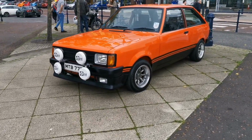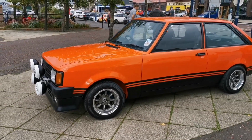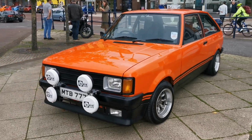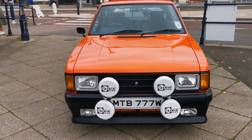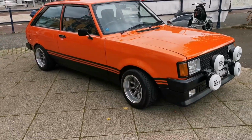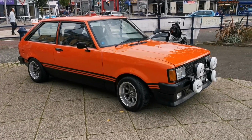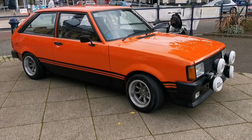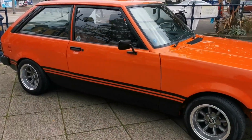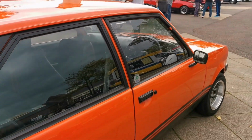Look at that there. Yeah, that's nice. I apologise if the Ford guys don't like me saying this, but I think my favourite car here is not a Ford. That there looks fantastic, and really, really well done. That looks like new.